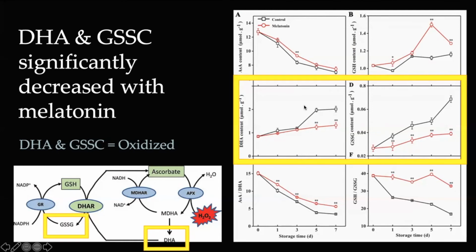Now, what we can do is we can look at these two. So the DHA and the GSSG, these two are the oxidized forms of our ascorbate and glutathione. And there seems to be a significant decrease in these with melatonin. So what does this mean? Well, this means that GSH, the glutathione, and ascorbate are being oxidized, which means they're stopping ROS. And so because we have these DHA that are in lower concentrations, then we're led to believe that there might be an increased enzymatic activity. So particularly with DHA, there might be an increase in this restorative enzyme here that brings ascorbate back to our reduced state. So DHAR was probably increased, though that'd be an interesting enzyme to look at, that activity.